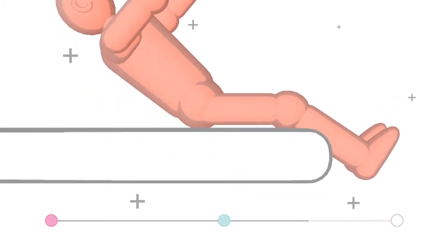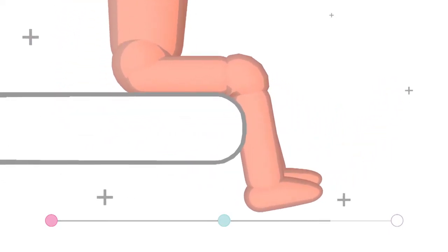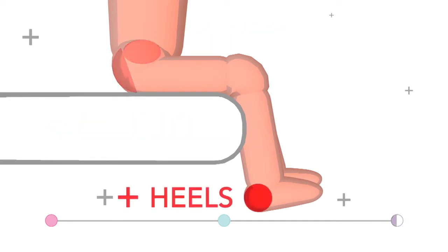If you are a wheelchair user or sit in an armchair, you are more at risk of developing pressure ulcers on your hip bones, buttocks and heels.